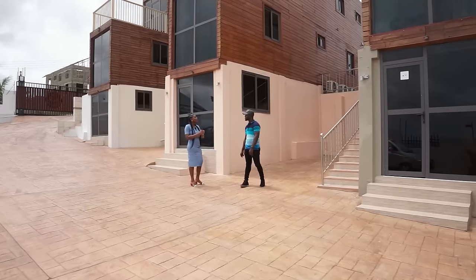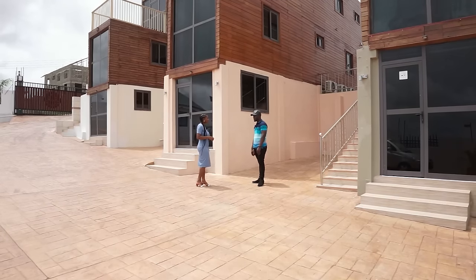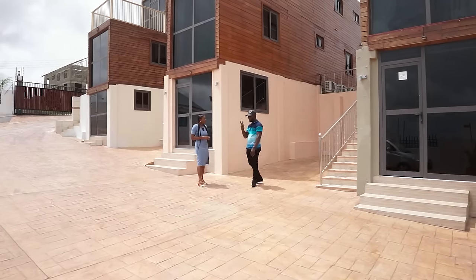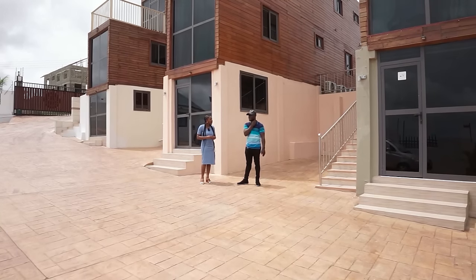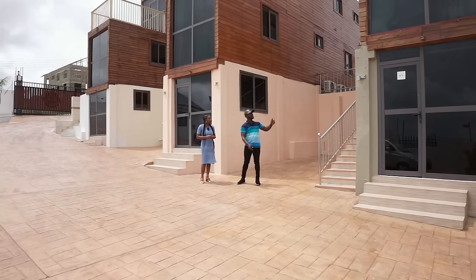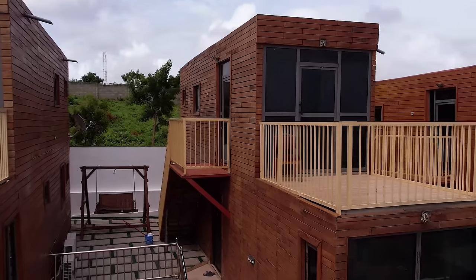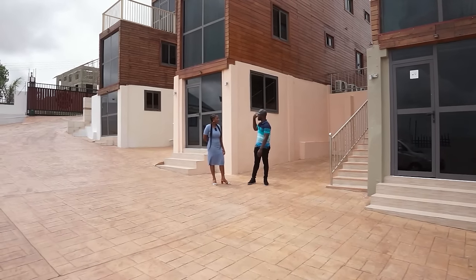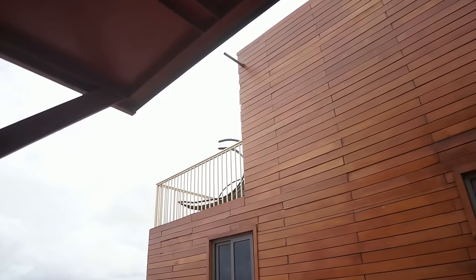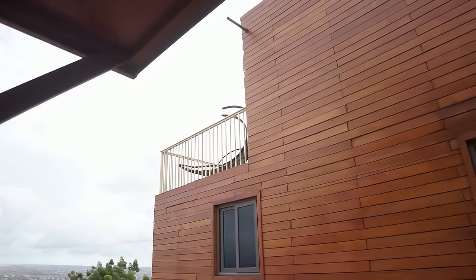So Eric, can you talk us through the insulation type you used on this project? Okay. So we actually provided two insulation types for this project. One is the exterior. The exterior, as you can see, we used the wood. We used a combination of pine wood and local wood. This one is dinya wood from Ghana, locally produced here in Ghana.